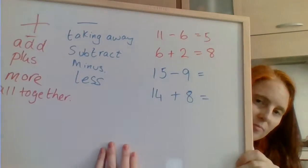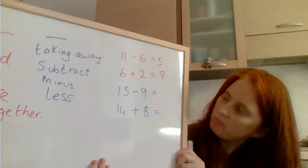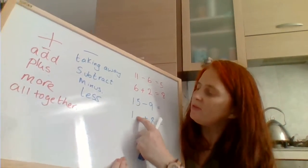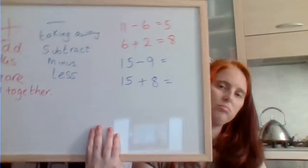15 and 8 is how much all together? Oh, did I say 14 the first time or did I say 15? I'm going to put 15 in there anyway because that was not the right number, was it? So, are you ready? So that is 15 plus 8. You ready for the next one?